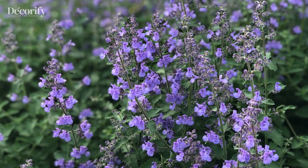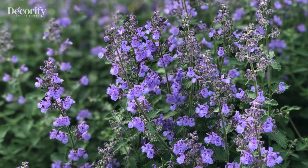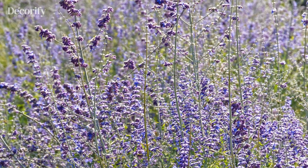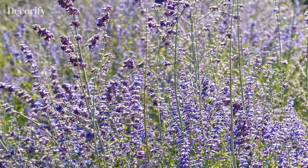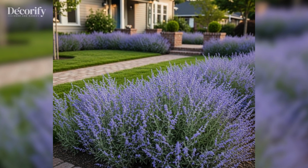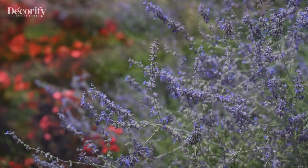Just make sure your pot is deep enough to support its woody roots and give it space to breathe. Russian sage also resists deer and attracts pollinators, making it both beautiful and practical. It's like a cloud of color that thrives on sunshine and tough love.